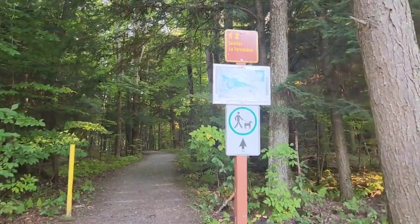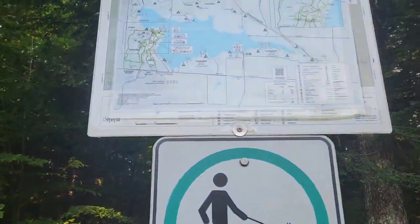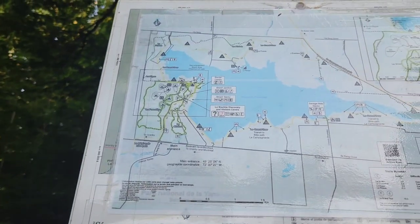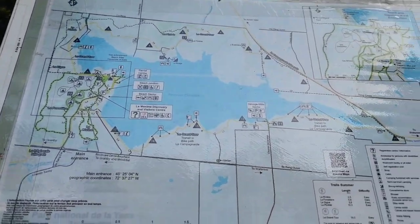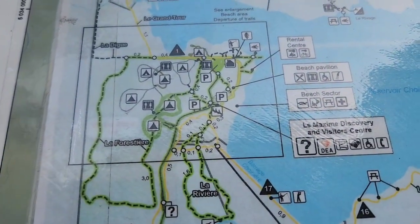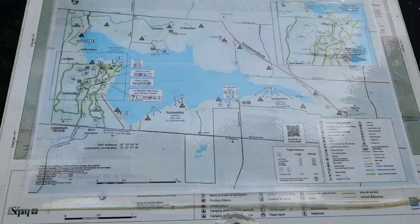There are a couple of trails that allow dogs. This one is La Forestière, and La Rivière is another one. I think this one's like 4 kilometers or something. I'm just taking them for a quick little break. But this is the layout of the park right here, on this big reservoir. Lots of places to go and camp, I'm guessing. But we are in the main campground over here. I think there's a dog beach and everything here too, so that's pretty cool.